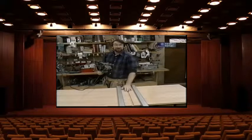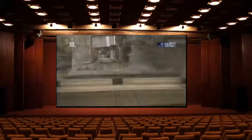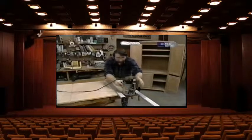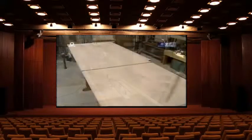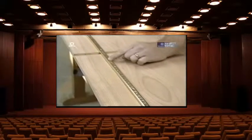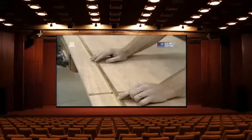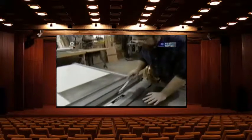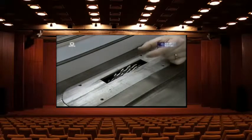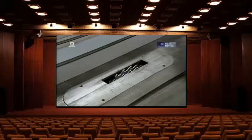Well, that takes care of the dado for the middle shelf. That's the one for the bottom. Now there's one more dado to cut, and that's for these adjustable shelf standards. They can be mounted right on the surface, but I like to set them in a dado for that nice flush look. Now to make the dado cut, I've set up my table saw with a twin blade dado cutter, and I've set it up to cut a 5/8 inch wide dado.